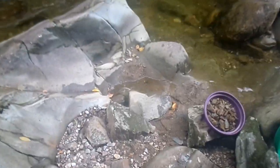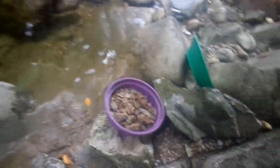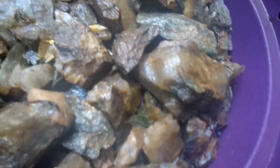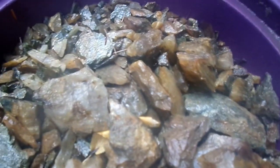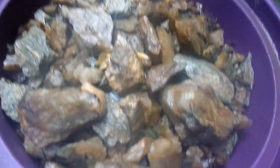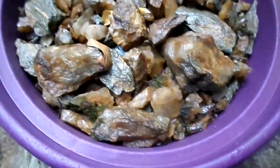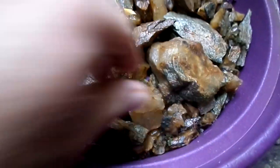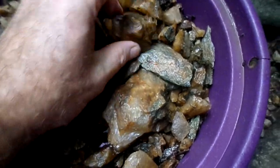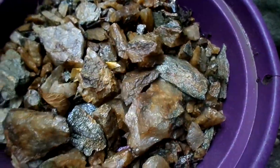I've already classified it down and panned it, but there's a bunch of quartz. This looks kind of foggy for some reason. Let me check this lens. There, that's a little better. So yeah, there's a bunch of quartz in here. Pretty cool.